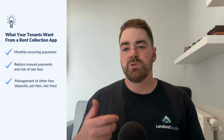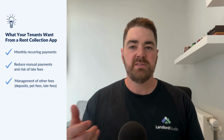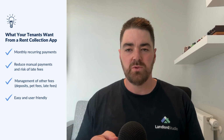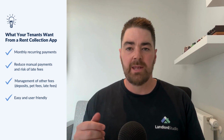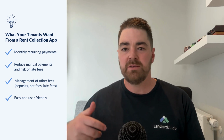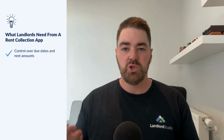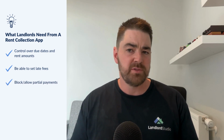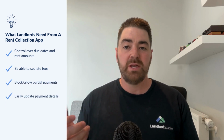They also want to handle deposits, pet fees, late fees, and utilities all in one place. And of course, the app should be easy to use. Tenants want a tool that they can log in at any time, pay their rent, and see their payment history. Now, for landlords, there are a few must-have features. You need control over due dates, rent amounts, late fees, and you should be able to block partial payments. And also update rent when needed.